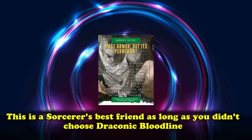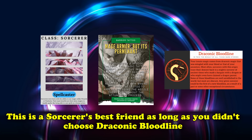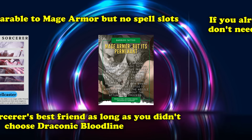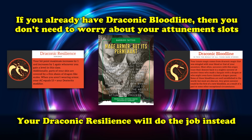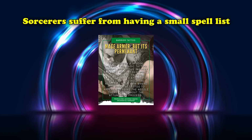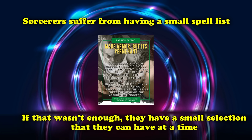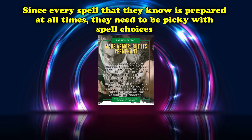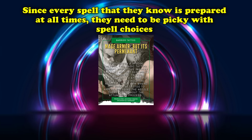This is especially useful for any sorcerer that did not choose Draconic Bloodline, giving you often similar AC to casting a mage armor spell without requiring it, whereas the Draconic Bloodline always effectively has mage armor active due to the Draconic Resilience. Sorcerers are very limited with their spell selection, having both a small list and also only knowing a limited selection of it. Because they don't prepare spells, and instead have every spell known prepared at all times, it is very important to be judicious with your spell selection.